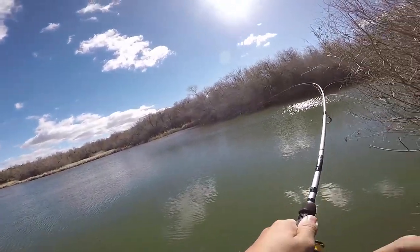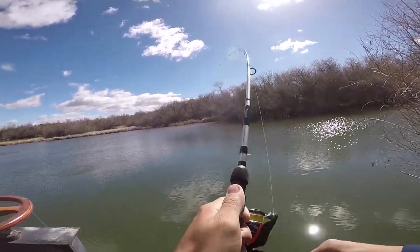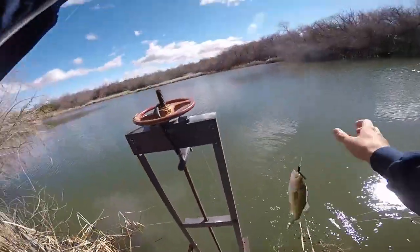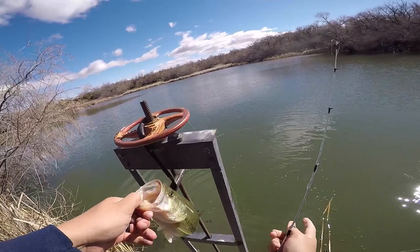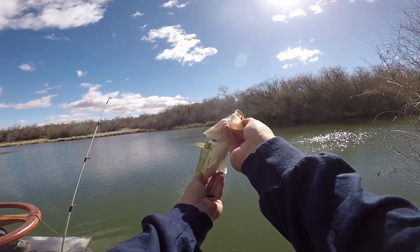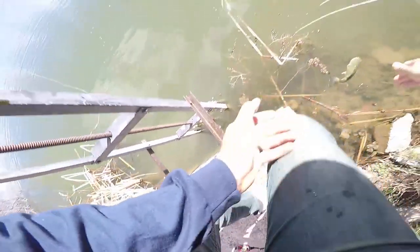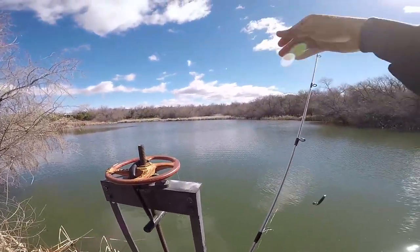That one feels good. Definitely better. Better, we're getting closer to that keeper size. Oh. It's a good fighter. Oh, look at that. Barely hooked. A little fatty. Caught a few times. Nice. Oh, the spot move paid off.